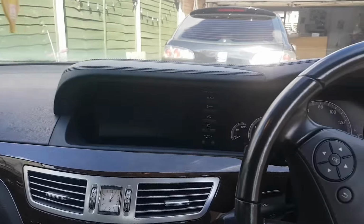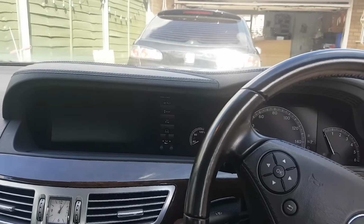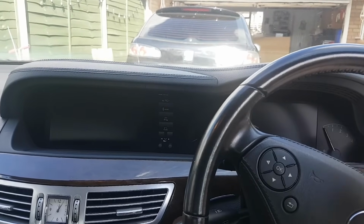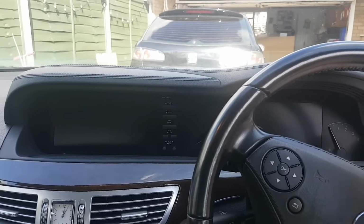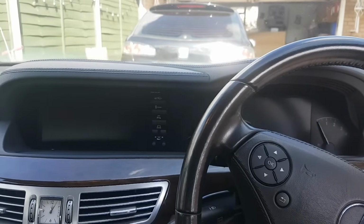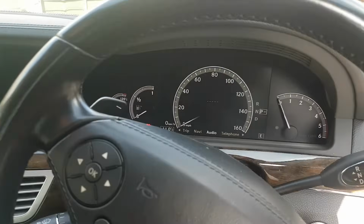So that's the issue. And as I was saying, parking sensors and something to do with a warning for the side lights. Anyway, we're going to start this thing and try to replicate some of the faults, see what the problems might be, and we'll go from there. Okay, let's start this thing.